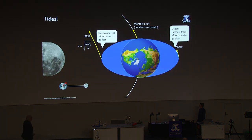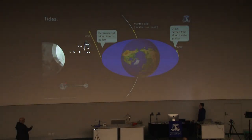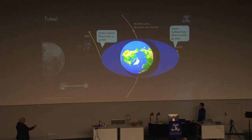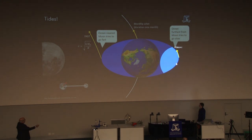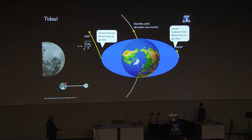And so therefore, the water in the sea that's under the Moon is trying to go in advance of the planet itself, and the water in the sea far from the Moon is lagging behind and has to be dragged by the rest of the planet to make it continue in its orbit with the average speed that they all have to follow. So that means the waters of the Earth bulge out from the centre of the Earth as a result of the gravitational pull of the Moon.